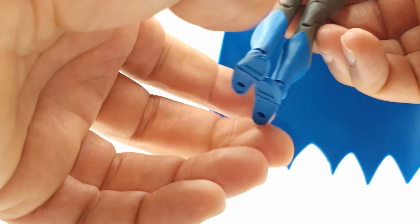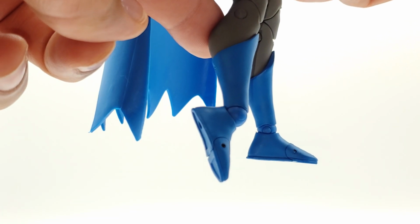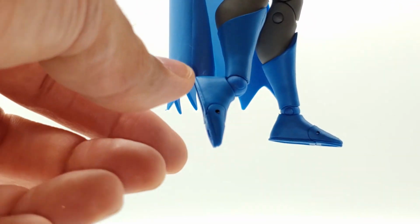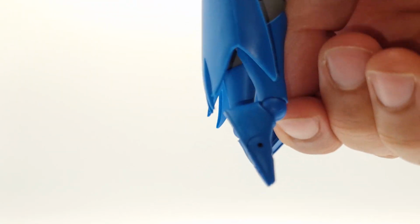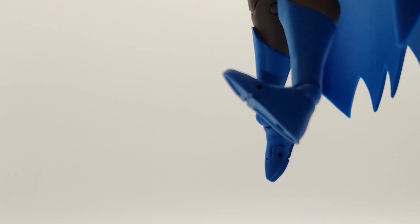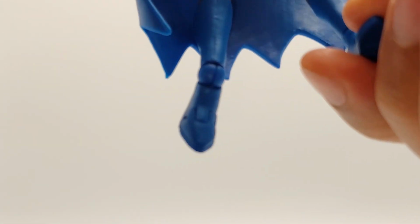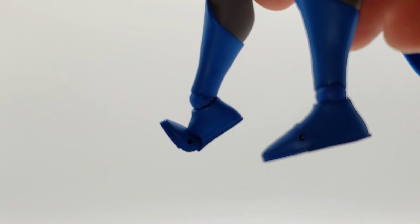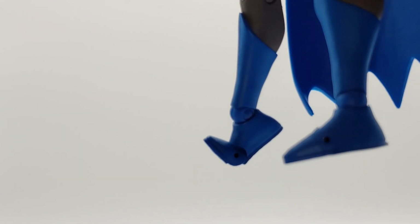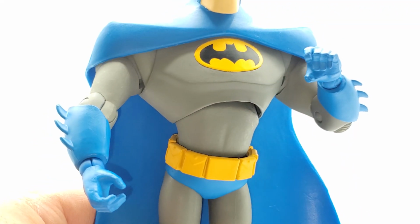Let's check out the toes. There are those ankle ball joints that look like he's a robot, but the toe does point straight down. Gets a good angle up. Not bad. You do get toe articulation. You can see there's the toe pointed up, and there's a regular one kept straight. All right, there, I swapped out his hands so you can get a look at him.